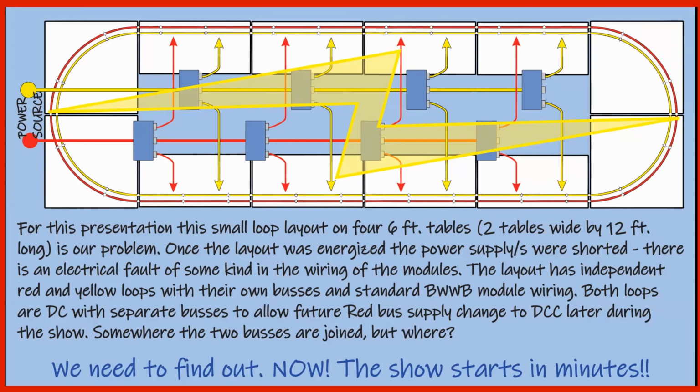Both loops in this case are DC, although it could be DCC, six of one, half a dozen of the other, with separate buses to allow a future red bus supply change to DCC later during the show. That's our scenario. Somewhere, the two buses are joined. But where? We need to find out. Now, the layout, the show starts in minutes.